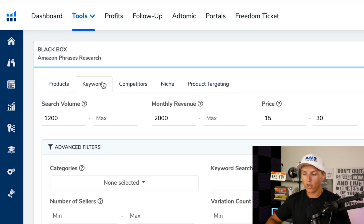And this is where you're going to enter in a few filters and criterias, and you're going to get lists. And when I say lists, you're gonna get hundreds and thousands of products to choose from that you could potentially start selling on Amazon right now today. This is by far the biggest mistake and biggest hurdle that new Amazon sellers face is product research. And this is gonna simplify the entire process.